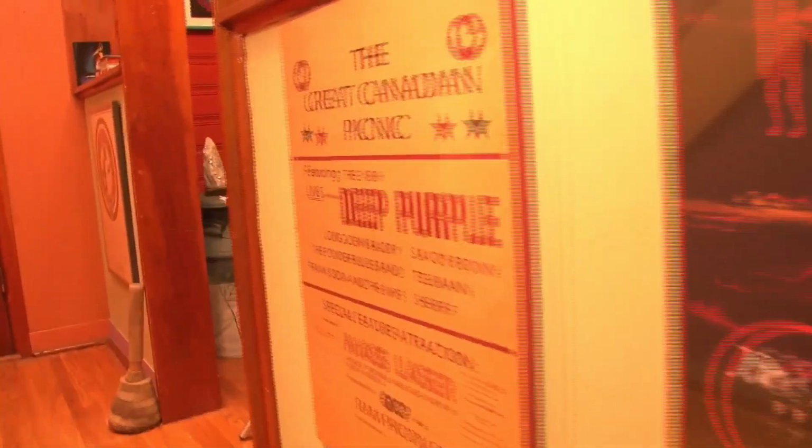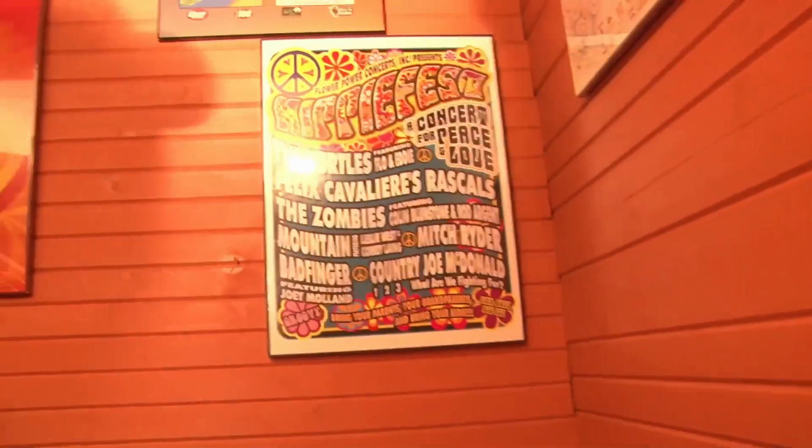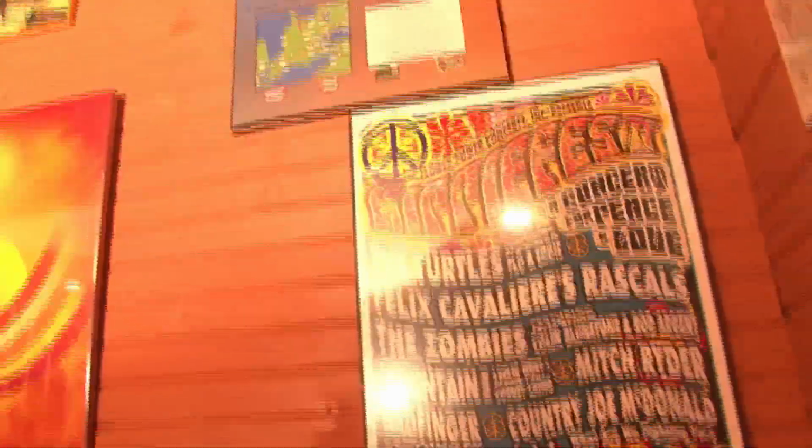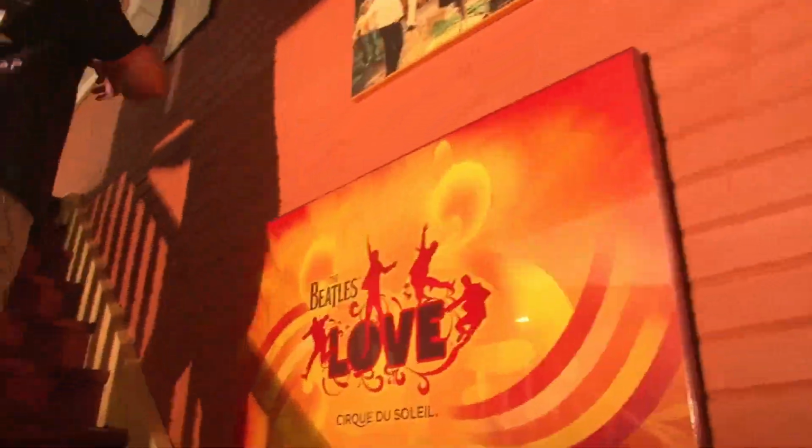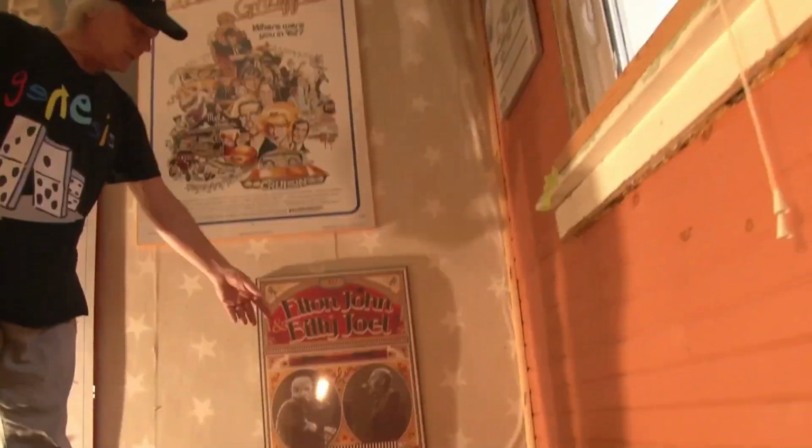So now we're going to go upstairs and show you some of my other really classic rock posters over the years that I've collected. As we head upstairs, you'll see the Hippie Fest poster, which was really a colorful poster with a lot of good classic rock bands. And then as we head upstairs here, at the top, you'll see a couple of other classic rock posters of Rush and Journey. But this one up here at the top is Billy Joel and Elton John.